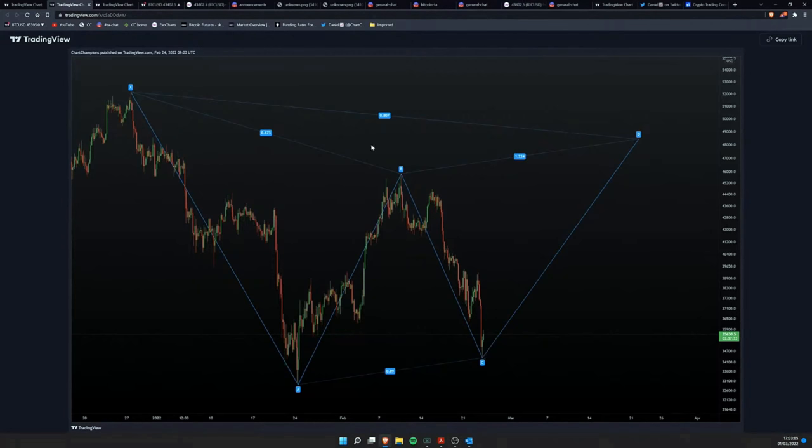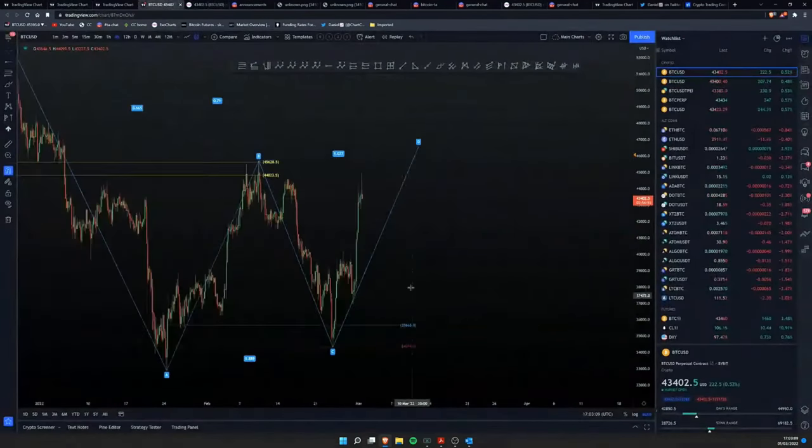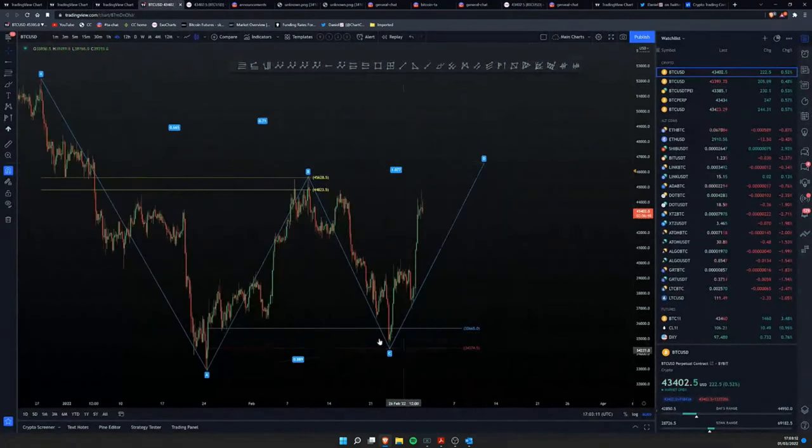So why was this move so quick to the upside? Really simply, it's a short squeeze. The shorts that were scared down here selling got absolutely wrecked. You never want to be shorting down here at support.